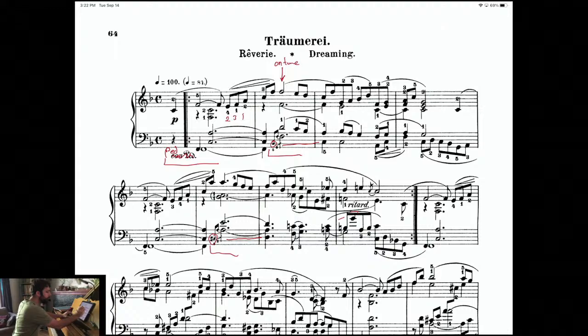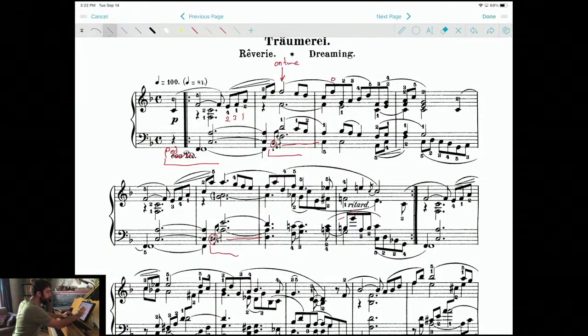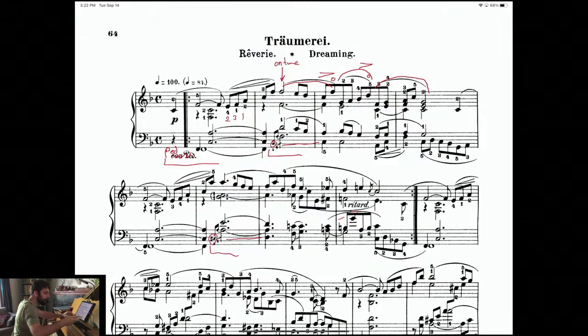Tee-da-da-dum. No accent on this F. Show the end of this little phrase. Ya-da-da-dum. And then same thing here. Ya-da-da-dum. And now this one is longer. Ti-ya-da-da-dee-dum. Okay? I think that's a little secret in this piece that a lot of people are probably overlooking.